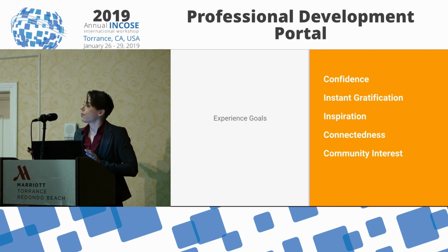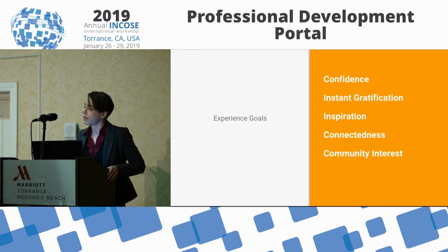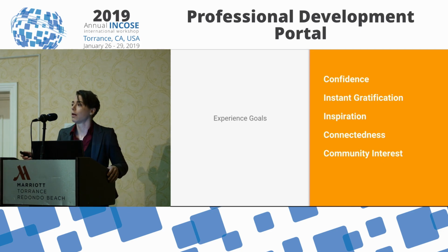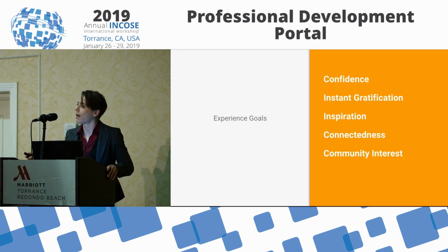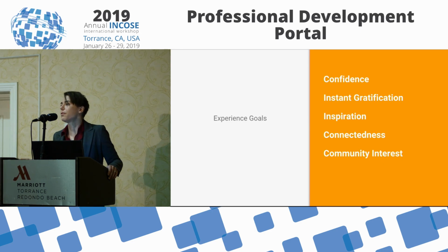So part of the reason we selected the idea of exposing INCOSE content as the first step of this project, however it may grow, is because it's the type of interaction that's really compelling to people who know what they're looking for, people who don't know what they're looking for, and that can produce these sorts of experiences. So what we want people to feel is confidence.